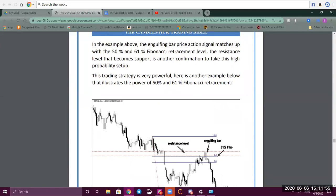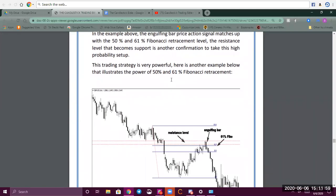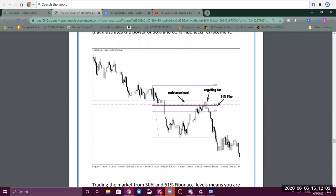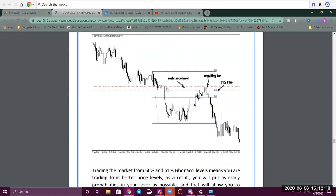Listen, any trading method with the right diligence and being used correctly will be profitable. But what we're still seeing is a reaction to a key level, a breakout of a key level, a retest of the key level, and price action, the engulfing bar. These are just tools. It's like knowing there's 12 inches in a foot, and then you go take a ruler and measure it. The tool just gives you the extra confirmation.